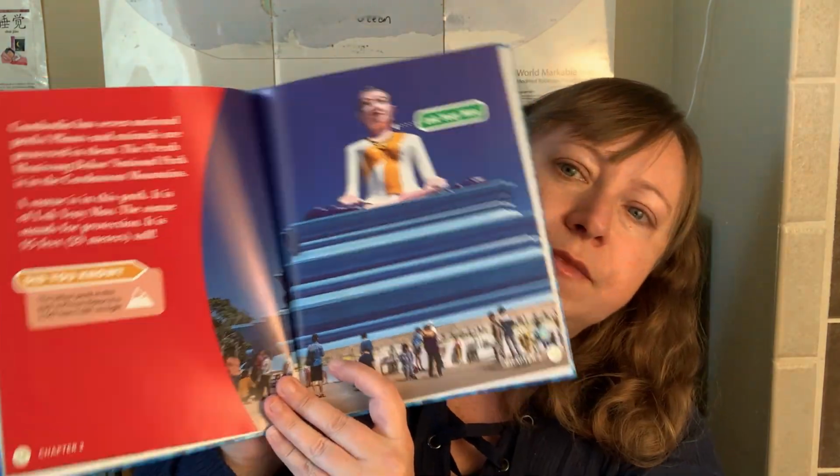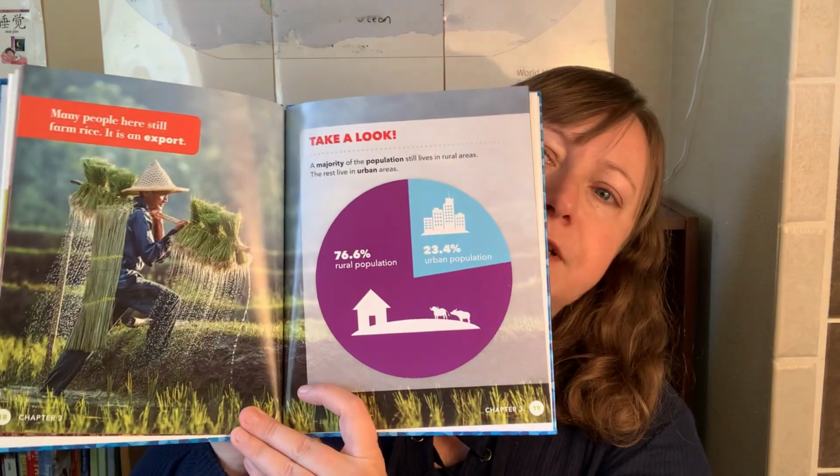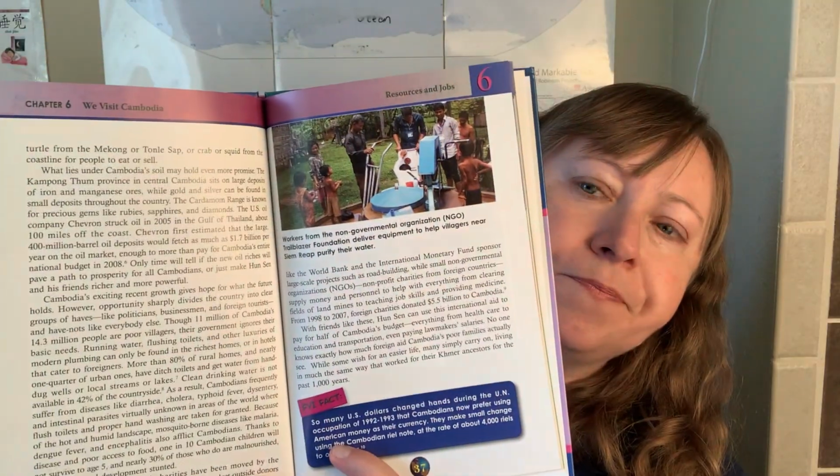We have All Around the World, Cambodia. And so that's a very simple informational book as well. So it looks like this inside. So another series that you could look for. And we have We Visit Cambodia. This is Your Land and My Land, Asia. There's a table of contents. This one has more information here. So a little bit step up.